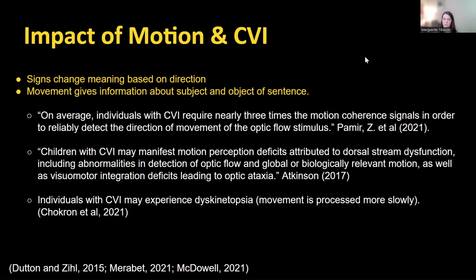For the impact of motion in CDI, when it comes to sign language, signs change meaning based on the direction. Movement of signs also gives information about the subject and object of the sentence. Here's what we know about motion processing in CDI, and these are some quotes taken directly from the research. On average, individuals with CVI require nearly 3 times the motion coherence signals in order to reliably detect the direction of movement of the optic flow stimulus.